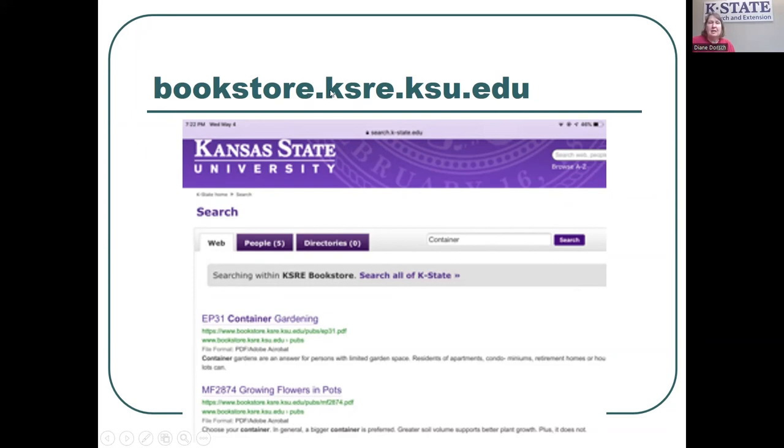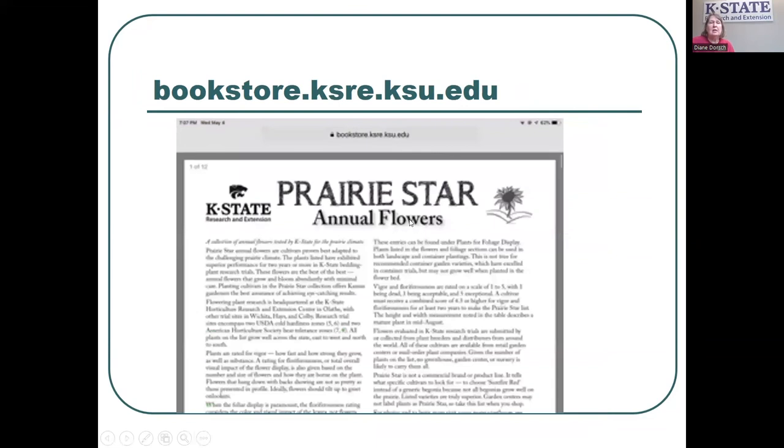Bookstore.ksre, Kansas State Research and Extension. So there, and then another good source is something called the Prairie Star Program. What that is, they test out the plants and see which ones do the best in Kansas. So that's another publication that's also available on that same site. There's hundreds of publications for you on there. You just click on it and open it. If you want to print it off on your printer, you can right there. Or if you want to order it, you'll have to pay a couple dollars or more, depending on, like, this is 12 pages, so you may have to pay a little bit to get those, but you can always just pull it up and read everything on there for free.